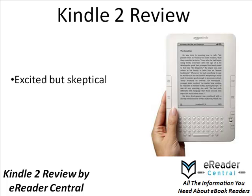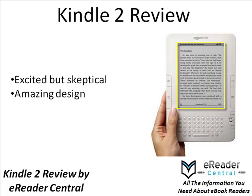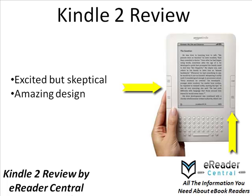So I opened up the box, and the first thing I noticed, of course, is its amazing design. This slick white gadget is definitely eye-catching. Everything is exactly where it's supposed to be. The keyboard naturally blends in with the entire device, the screen size is just about right, and the next and previous page buttons are subtly inserted as well.